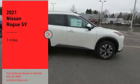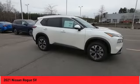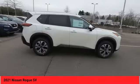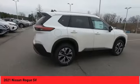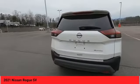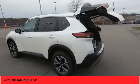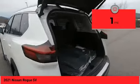Make a great choice today with the 2021 Rogue. The stylish Rogue gets 27 miles per gallon and still boasts nearly 58 cubic feet of cargo space. With a 5-star side impact safety rating and confident handling, the Rogue is more than you expect and everything you deserve. This vehicle has less than 100 miles.